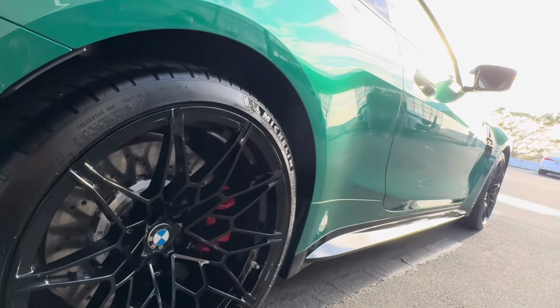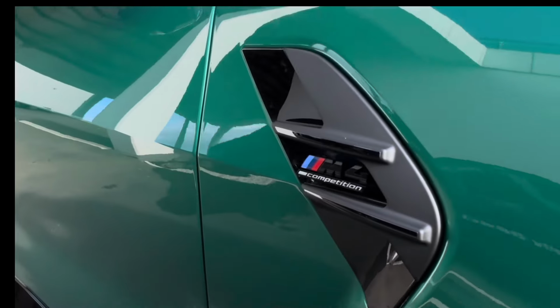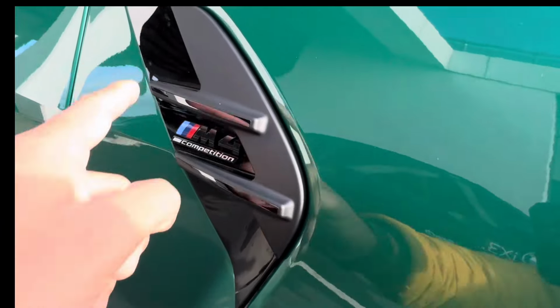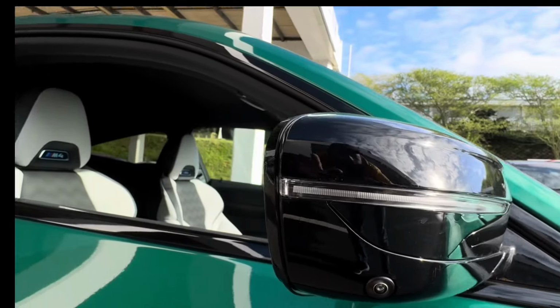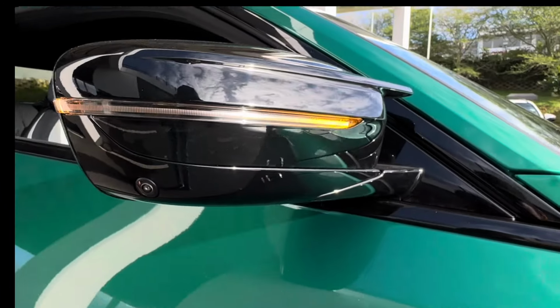The M4 brakes are so powerful, they'll stop you faster than the panic of realizing you left your phone at home. This here is a good looking grille or air vent with an M4 Competition badge on it. It looks nice though. You get shining black side mirrors with heated and auto fold functions, LED indicator and 360 view camera built in.